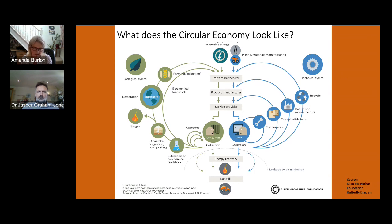So this is prioritizing these inner loops, so lengthening the use phase, but getting better at maintenance and repair. It's actually changing business models to things like product as service. So the idea that we don't have to own everything we use. So you see car clubs and buying lighting service rather than light bulbs, repair cafes, which allow us to keep things in use for longer. And then when they're beyond repair, we look at designing them so that they can be dismantled into component parts, ready to replace or reuse elements where we can. And then developing technology to allow us to track and identify materials for easier recycling.